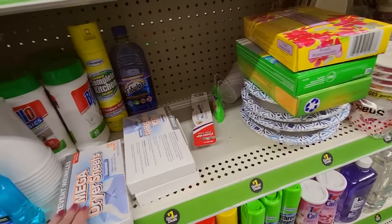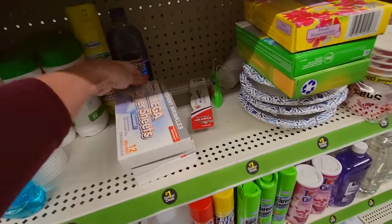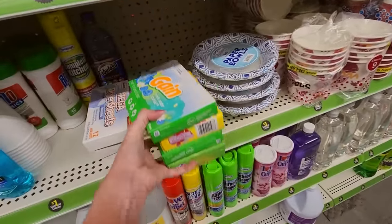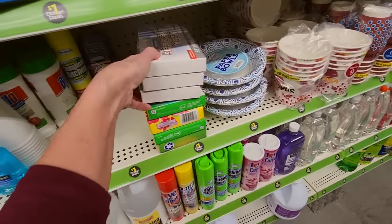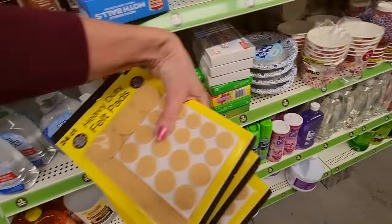Mega dryer sheets. Here. 12 of them. I'm stacking all of these dryer sheets up. I know they don't go together, but they don't have a home anywhere, so we'll put these right here.